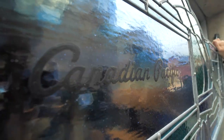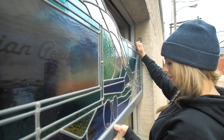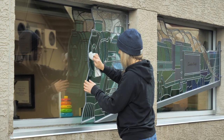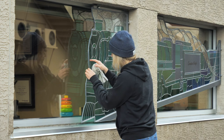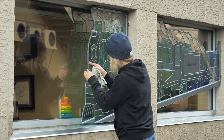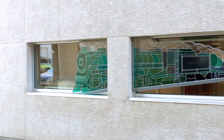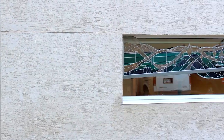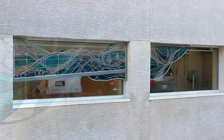Going from the drawing of the train to actually a physical piece is probably the best part of stained glass, I find, making a design into something that's real. I'm so excited to be able to be a part of Art Alleries and bring a piece of history to life.